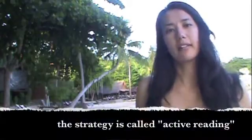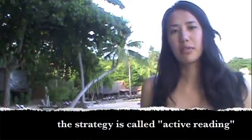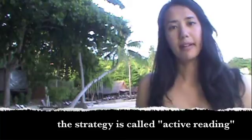The main trick here is to read and ask yourself a question. What's the main idea of this paragraph? What does the author want to say? What's the main thing about this paragraph? That's the key to success.